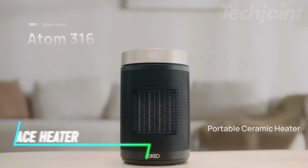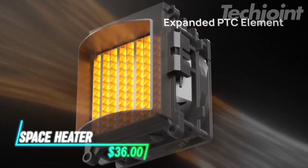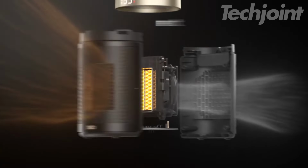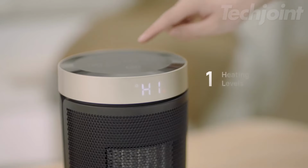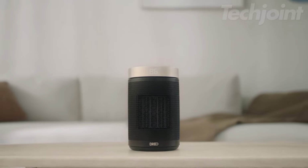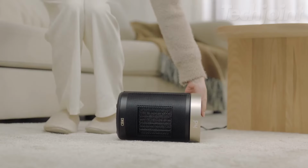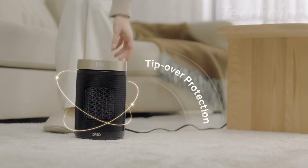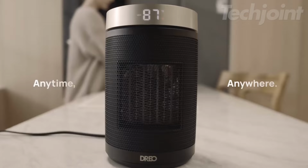Stay warm and cozy with this powerful portable space heater. Featuring a 1500-watt PTC system, it delivers rapid heat and circulates warm air efficiently throughout your space. The digital display and adjustable thermostat let you customize your comfort from 41 degrees F to 95 degrees F. With safety features like tip-over protection and quiet operation, this heater is perfect for any indoor setting.